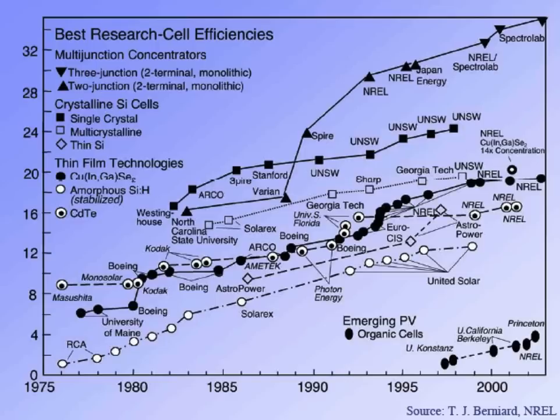Please take some time and investigate this graph where on the x-axis we have the year, and on the y-axis we have the efficiency of photocells to turn sunlight into electricity. And you can see the different technologies. Here we have amorphous silicon, which is very popular. The efficiency isn't really high, but it's inexpensive.